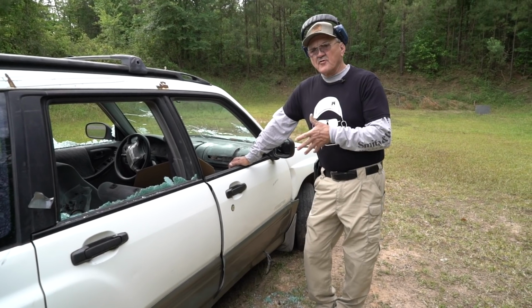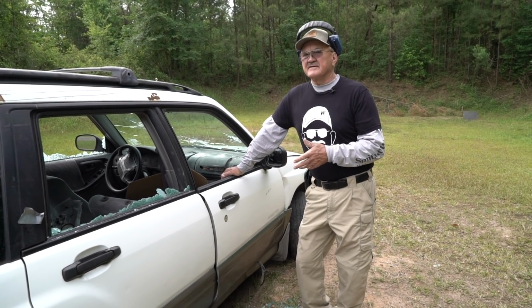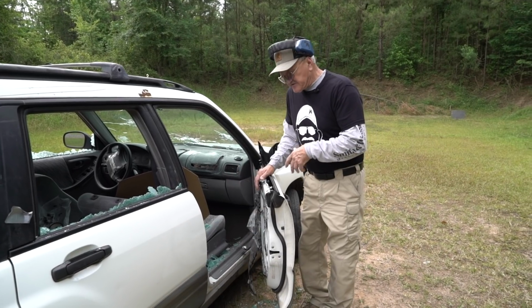Okay, we're going to talk about the door of an automobile for cover or concealment. It's more concealment than it is cover. Give you an idea, we've got this door stripped down.